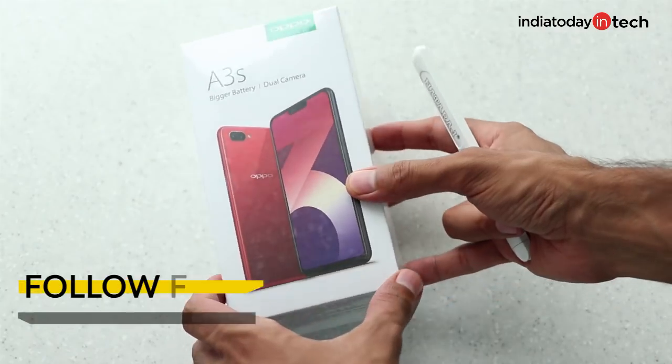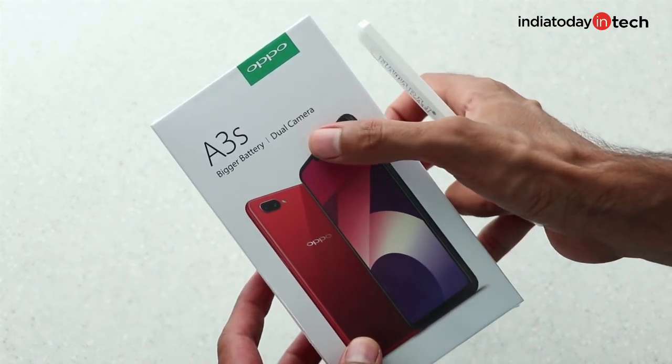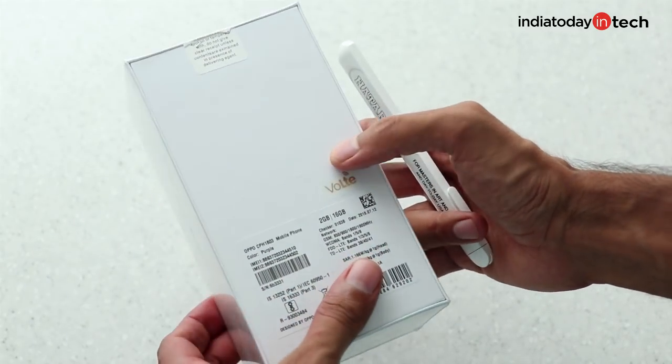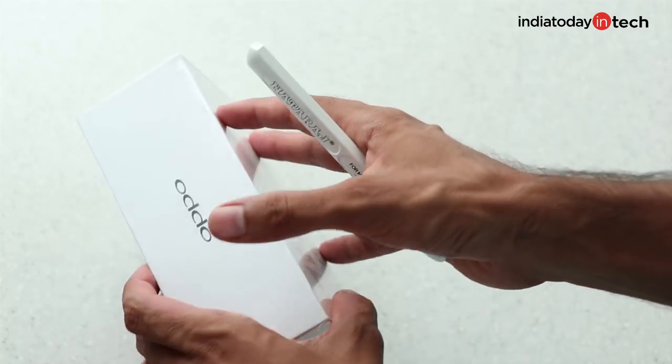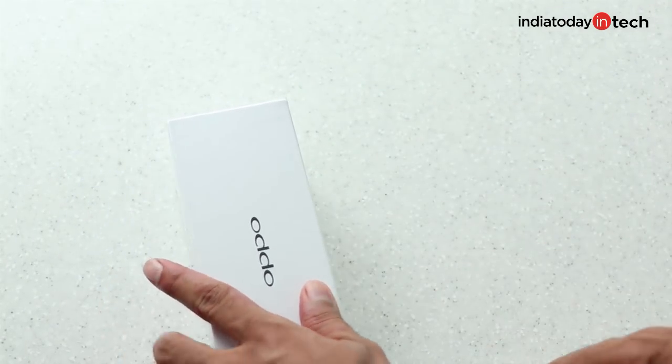Let's begin. So this is the box the A3S comes in. It's written bigger battery and dual camera, but I don't think it's a bigger battery because it's around 4000 mAh, but the screen on the phone is around 6.2, so the phone is going to need a bigger battery anyways.